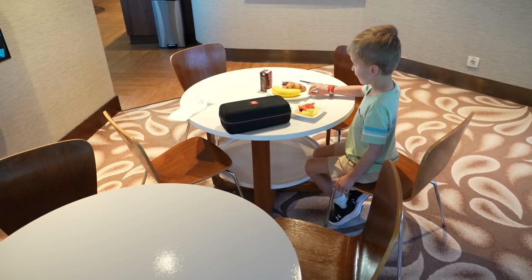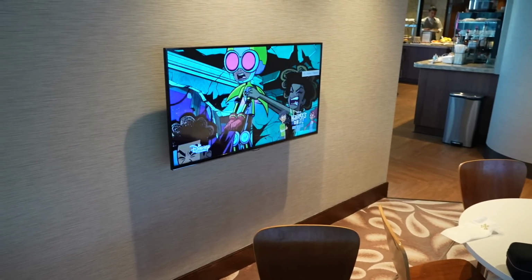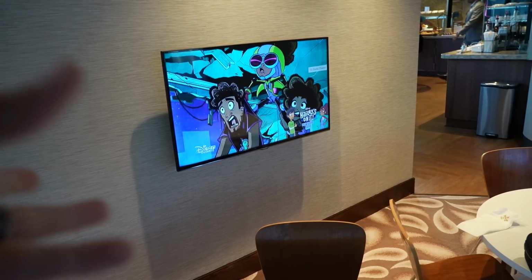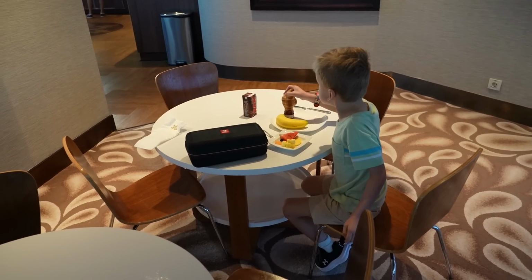All right, and over here they've got this cute little area with little tables and chairs for the kids, and they were playing Mickey cartoons earlier, but this is Disney Channel. So yeah, he's got quite the little spread going on over here.